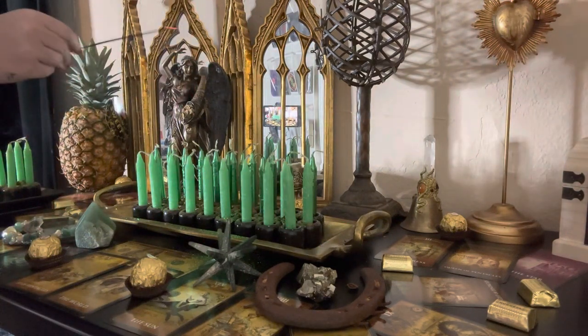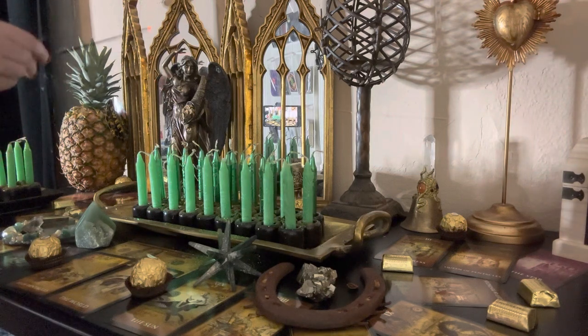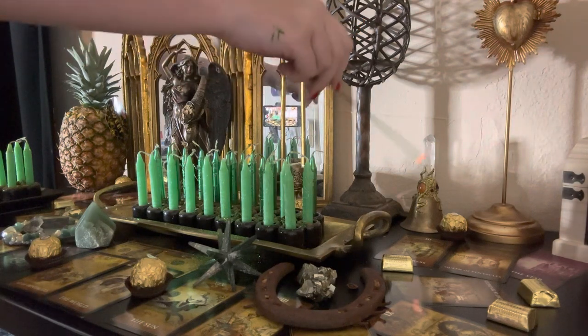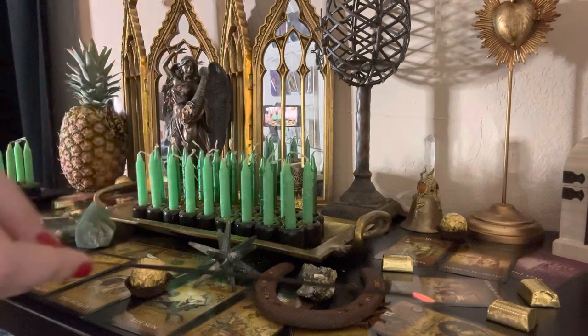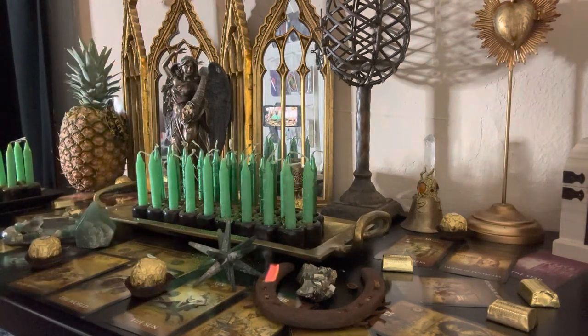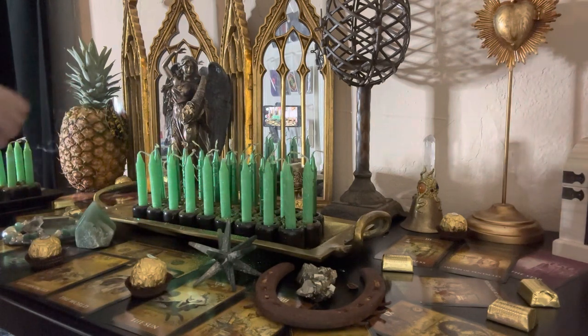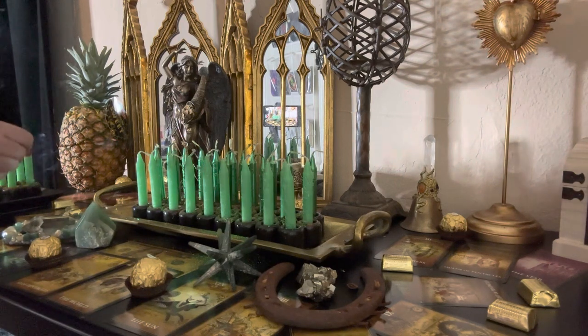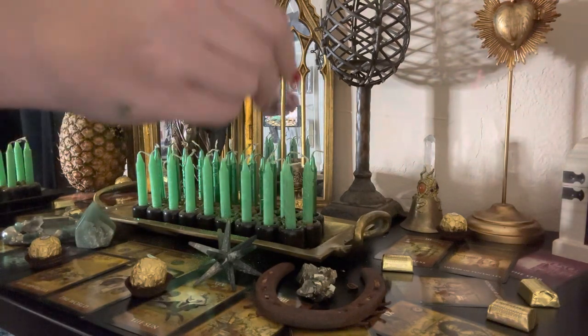This is my goddess Fortuna statue, and my pineapple candle holder. Again, pineapple is a symbol of wealth and money. Also have some moss agate. I'm just really smudging the area really good with the good fortune incense.